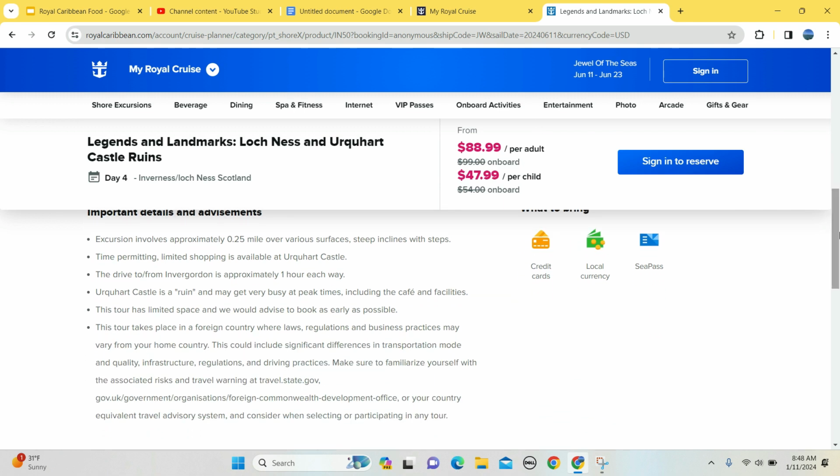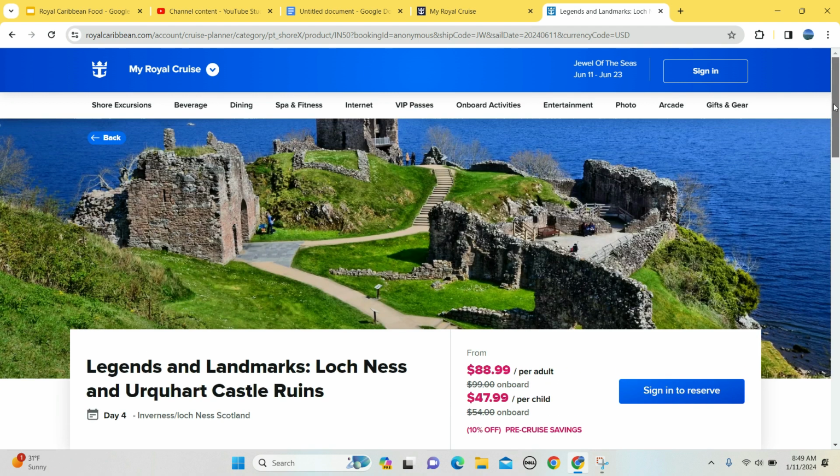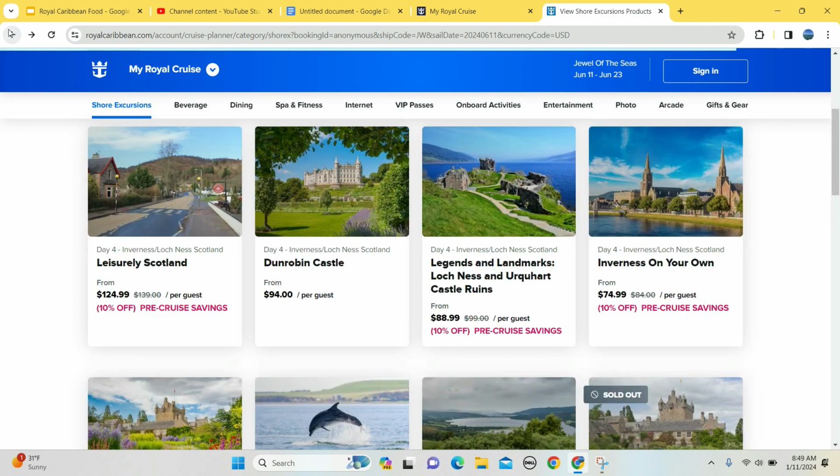Regarding mobility concerns, you walk a quarter mile over various surfaces, with steep inclines. Time permitting, there will be shopping. In my experience, and I've done dozens of excursions, they always make time for shopping. If you were worried about it, I've never been on an excursion where shopping was mentioned and they didn't make it available. It may vary. A lot of people like looking at ruins. It says it may get busy, but there's a cafe, and so there you go. So that's for you. I like looking at ruins.